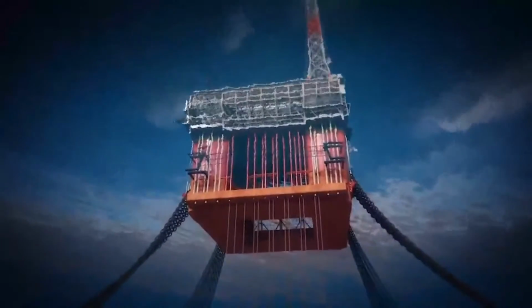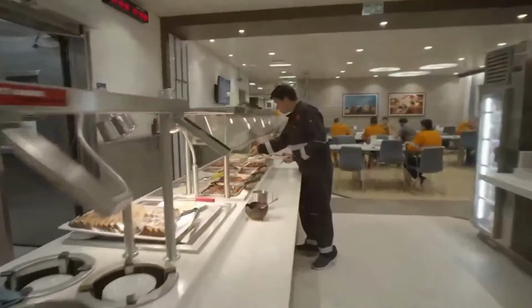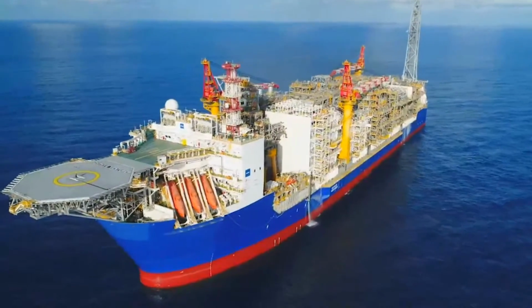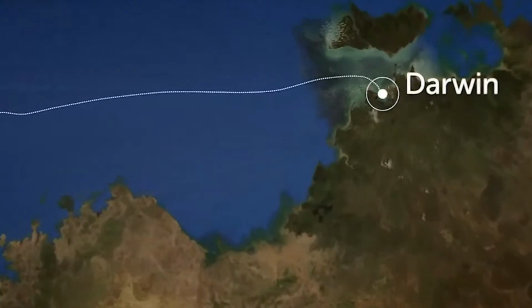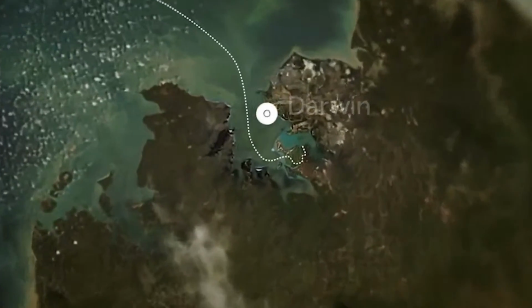Ichthys Explorer, the central processing facility, is the world's largest semi-submersible platform. It features hydrocarbon processing systems, utilities, and worker living quarters. After initial processing, most of the condensate is transferred to Ichthys Venturer, the nearby floating production, storage, and offloading facility for offshore processing. The 890-kilometre gas export pipeline, the longest subsea pipeline in the southern hemisphere, is delivering natural gas and some condensate to the onshore processing facilities near Darwin.